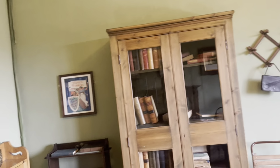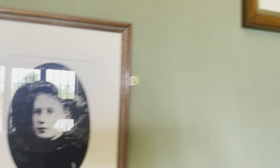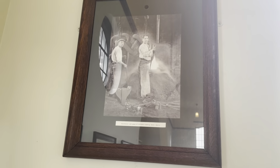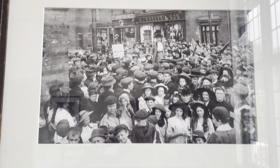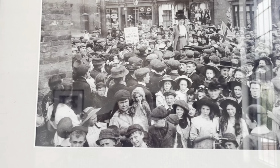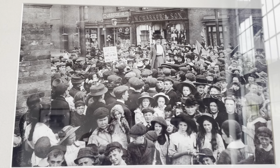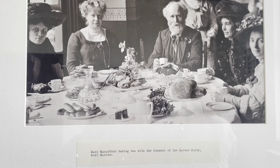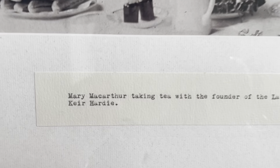So this is Mary MacArthur's office. So this here is Mary MacArthur addressing the crowds during the chain making strike in Cradley Heath in 1910. True woman pioneer. And here we have Mary MacArthur taking tea with the founder of the Labour Party, Keir Hardie.